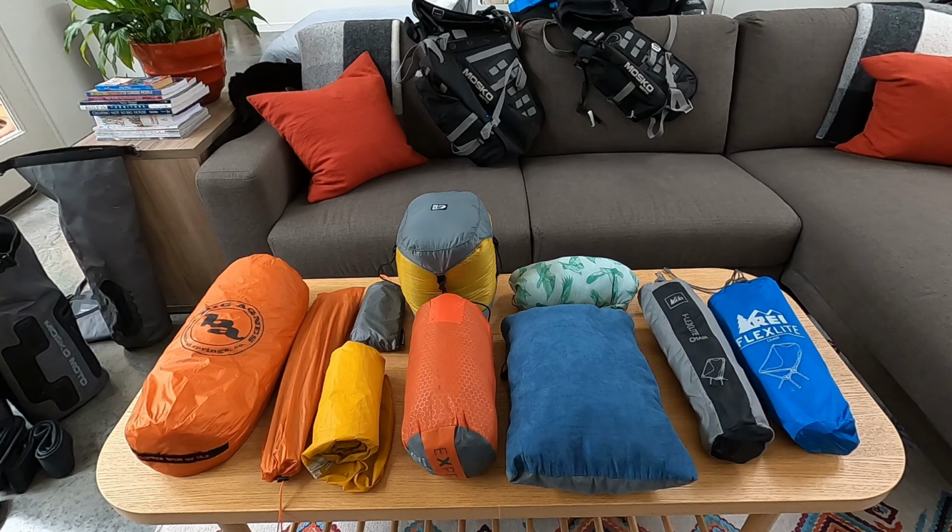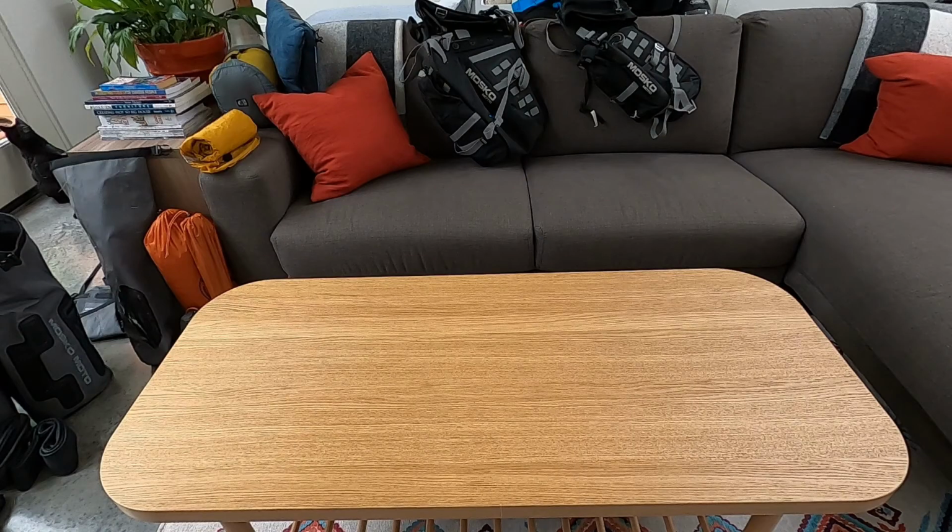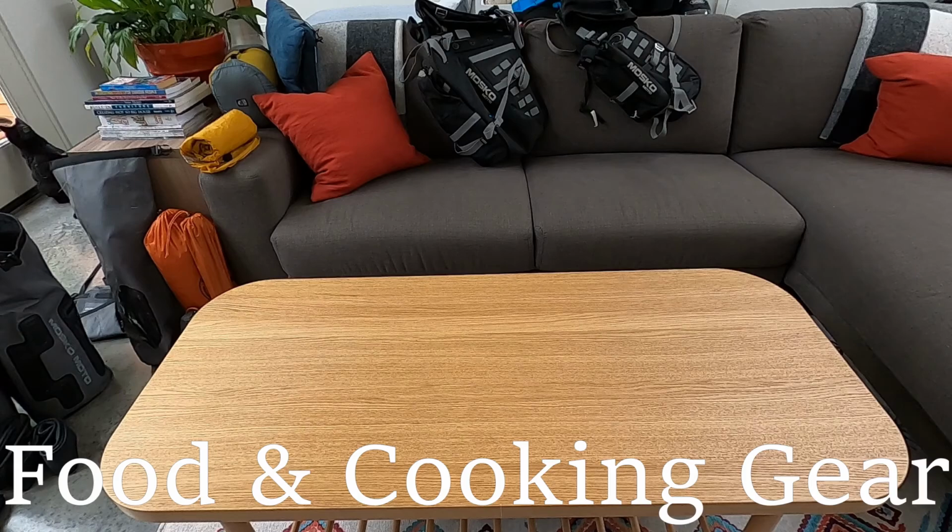Next are our camp chairs, both REI Co-op Flex Lite chairs. While we did use these chairs a couple nights on our trek, they were voted most useless piece of gear for our trip, and they may not make the cut next time due to the amount of room they take up in the luggage and the fact that we often stayed someplace with a picnic table where we could sit anyway.